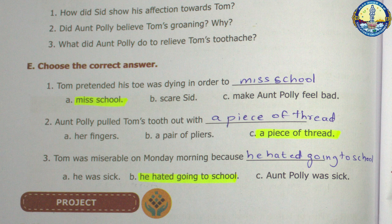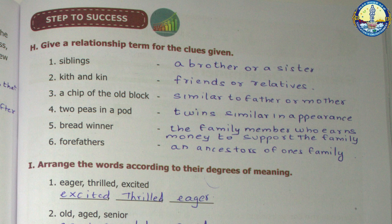Now let us go to Step to Success. Exercise number H. Give a relationship term for the clues given. Siblings. Who are siblings? A brother or a sister. Kith and kin means friends or relatives. A chip of the old block is similar to father or mother. Two peas in a pod, meaning twins similar in appearance. Breadwinner, the family member who earns money to support the family. Forefathers, the ancestors of one's family.